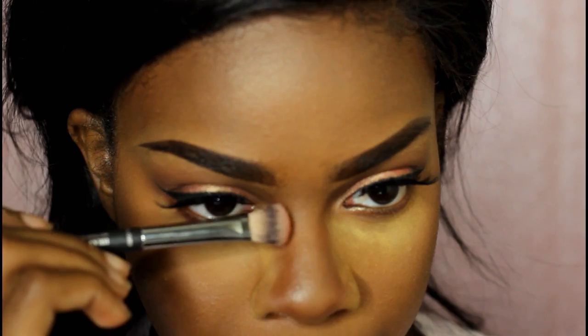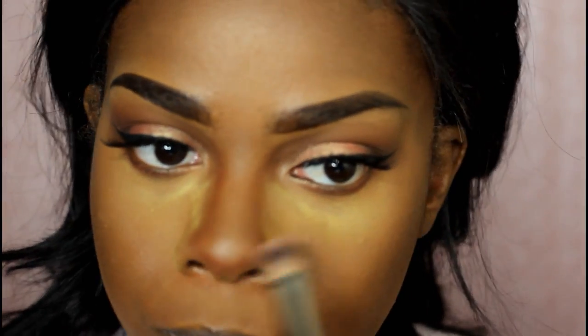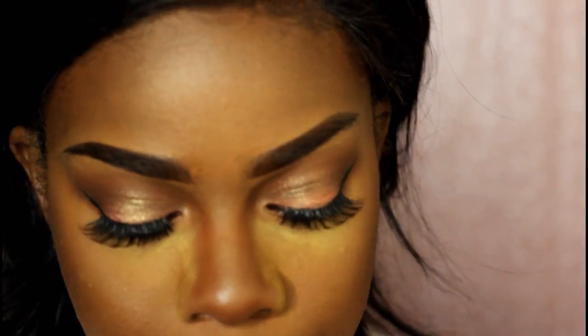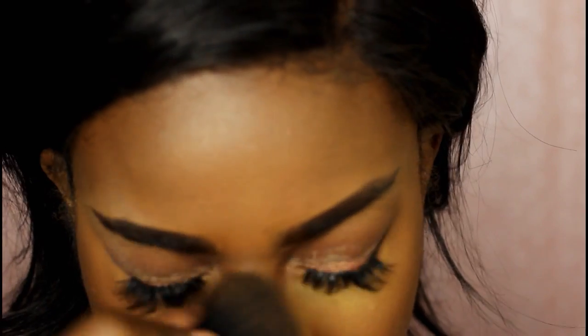Okay, so I'm gonna go back into my Vice palette and take that color Bitter and finish up my nose contour here, because I just like how Bitter looks as a contour shade. I'm also probably gonna go in with my MAC Mineralize Skin Finish to blend out some of the edges a little bit more. I feel like it's a very obvious nose contour and I don't want it to look too obvious. I'm gonna wipe away this excess powder underneath my eyes, because I'm pretty sure I'm all set there.